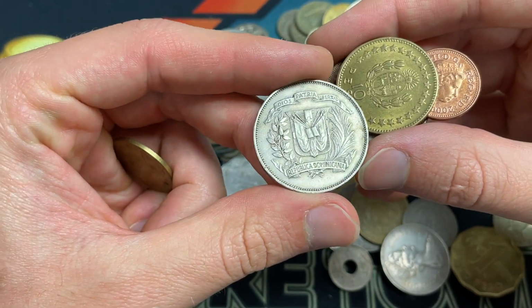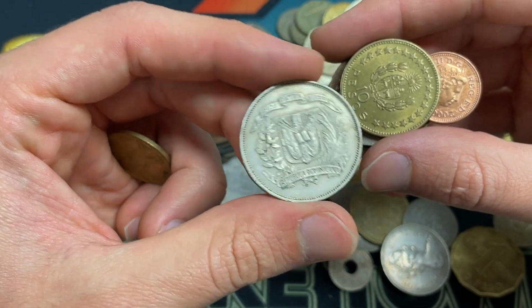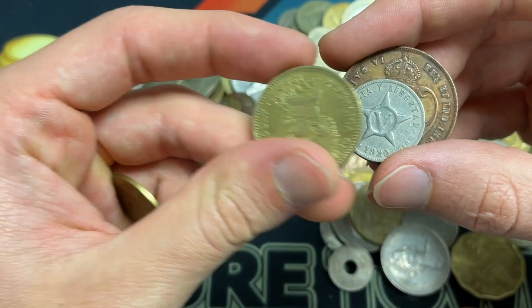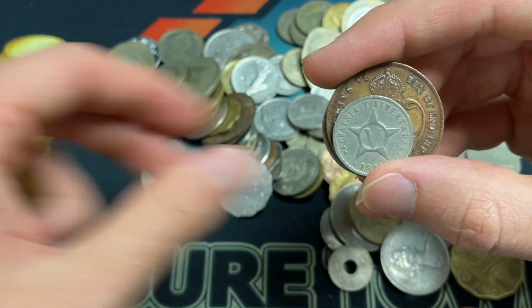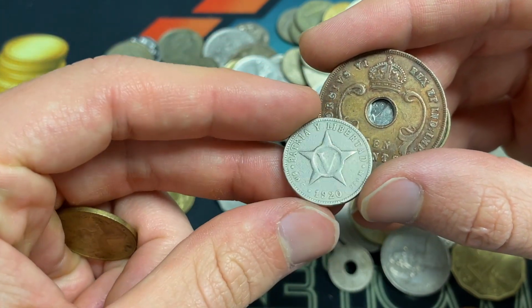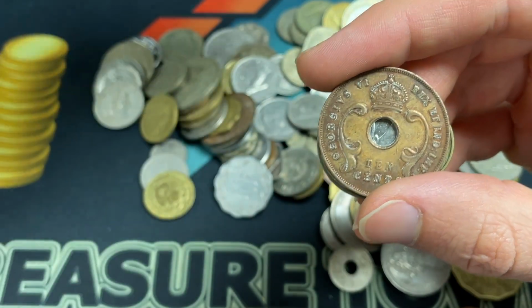I'll tell you when they went off the silver. It doesn't look or feel like silver, it feels like a copper nickel coin. But if it's silver, that would be a nice find. 10 pesos here again from Uruguay. Maybe that was slightly older, 1965. I still like doing older stuff like this one, a 1920 Cuban coin, which would have been made by the States, 5 centavos.